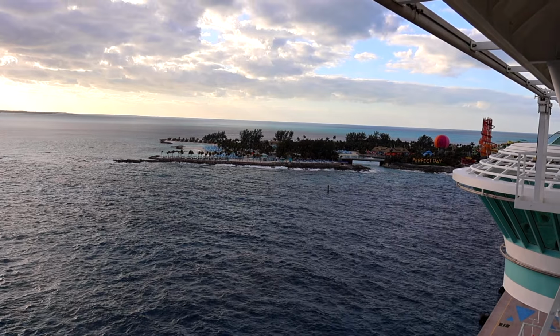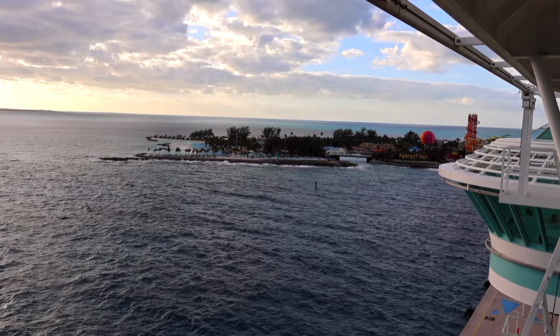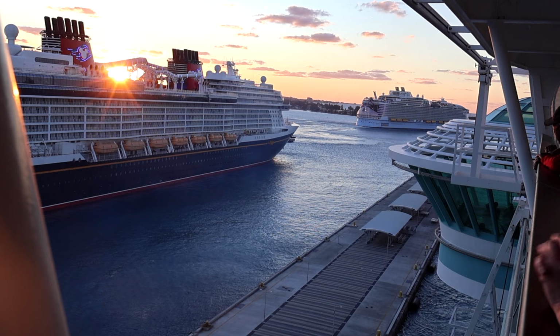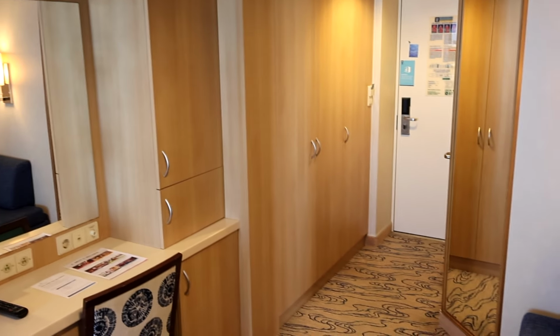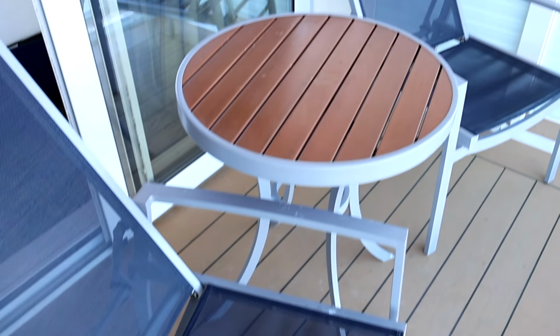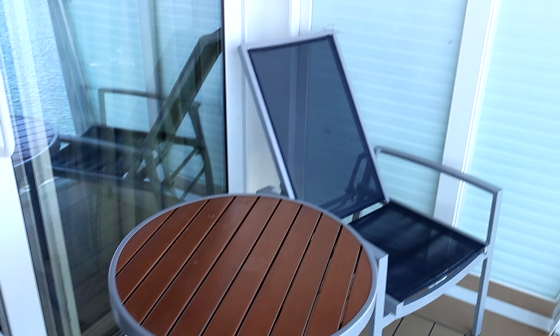If you're dreaming of an ocean view with a perfect spot to sip your morning coffee or watch the sunset, this might be your ideal room. So come along as I show you around from the spacious interiors to that gorgeous balcony where you'll want to spend all of your time.